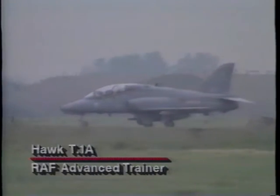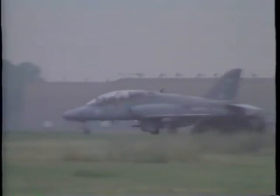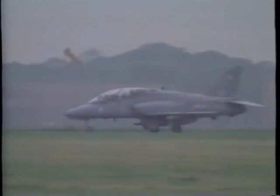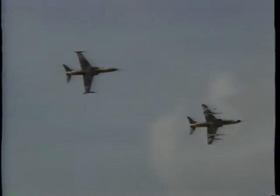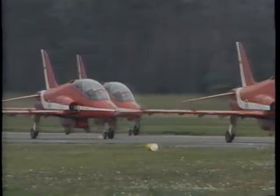The Hawk is not only a trainer aircraft, but can double as a short-range air defence fighter, armed with Sidewinder missiles. It has also been built in ground attack and single-seat fighter versions, as seen here. Probably the best-known use of the Hawk is by the RAF's precision flying team, the world-famous Red Arrows.